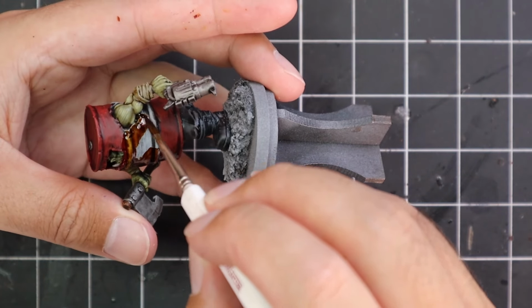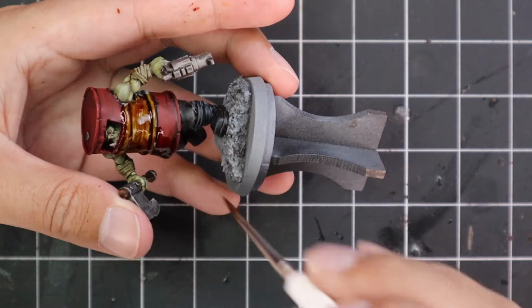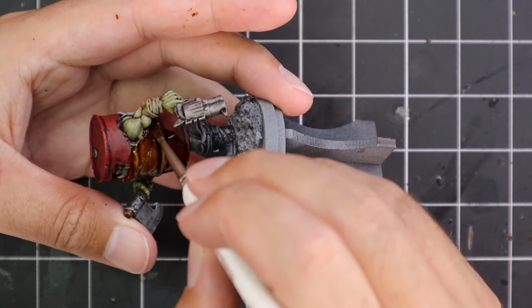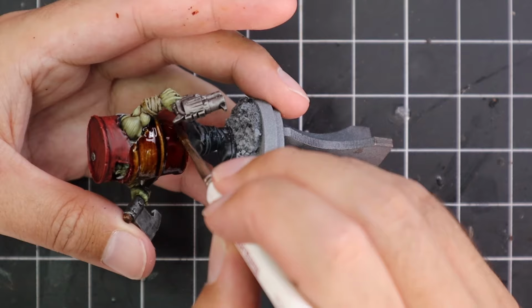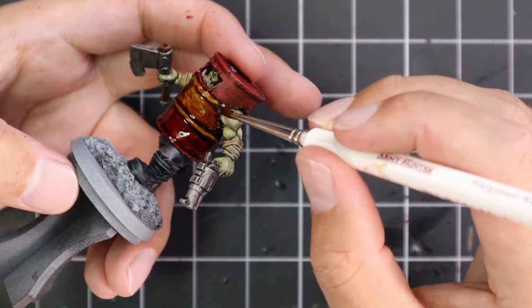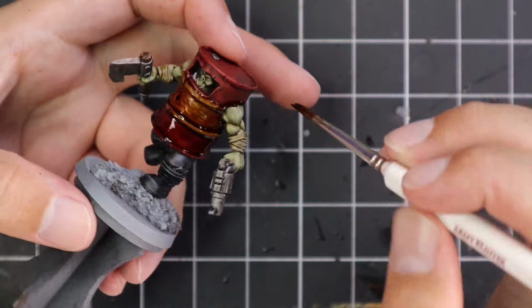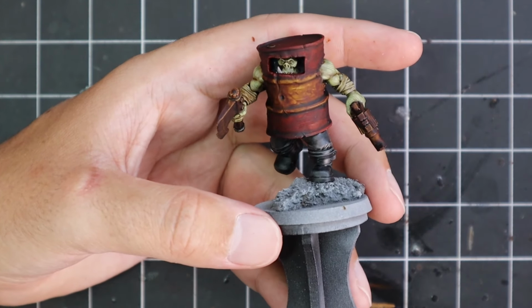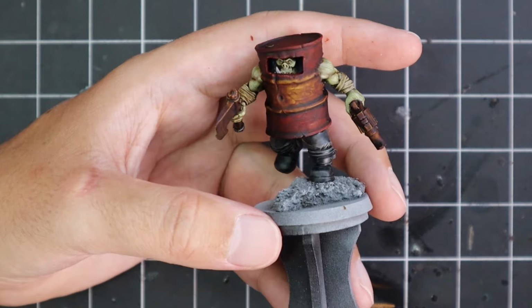I forgot to use a little bit of heat on it when I was drying it, which obviously would have caused it to look a little bit more rusty, if you will. But I'm still quite happy with the result that I did get. So how it works is, like I said, one solid coat across the entire barrel section and the weapons. And then you must wait for it to fully dry. It should look something like this. And it looks very grim, very old, very dark.